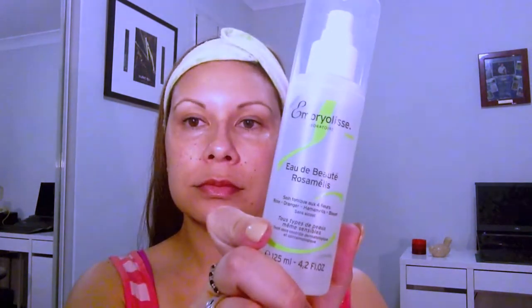So now I'm just going to hydrate my skin before I get dressed. This is the Embryolisse one. I'll put down below what it is. But this is just great. It's very refreshing. And that way I go have my coffee, my breakfast, whatever, and get dressed.